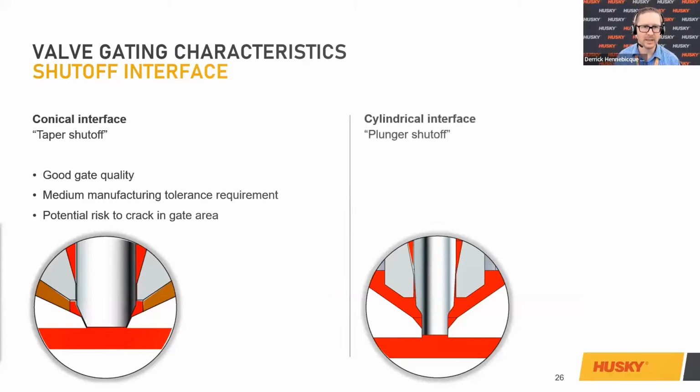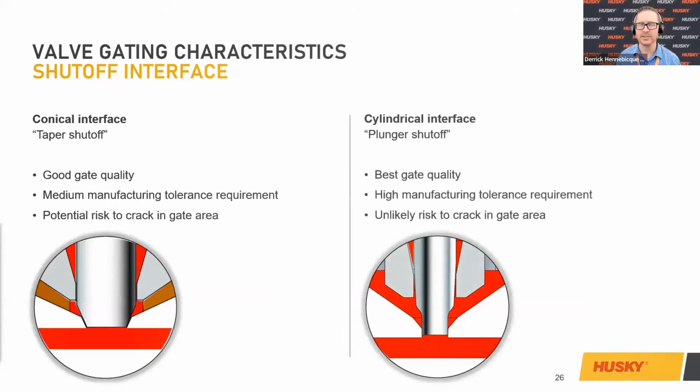The other interface between the stem and the gate is the cylindrical interface. This gives the best possible gate quality, but it also requires the tightest tolerances to make that happen. Gate attributes like roundness and straightness are very important. Because of this very tight clearance, it's highly unlikely to crack the gate from stem loading, and a very long gate life or gate quality life is possible.